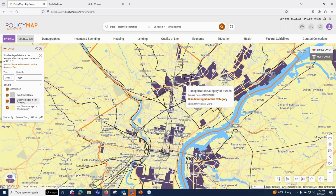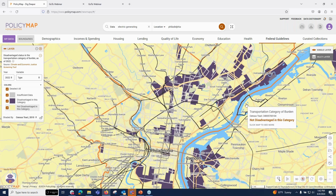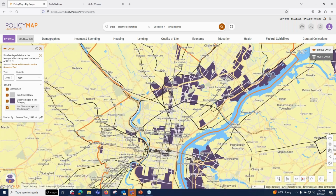And then yes, depending on the kind of subscription or access that you have to PolicyMap, you can save your work, anything, a custom region, a map that you made, a report that you've generated, you can save it and you can share it within your team.